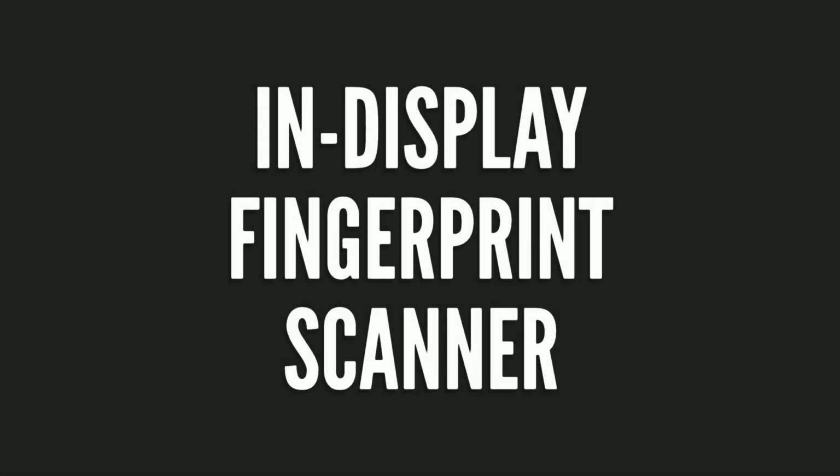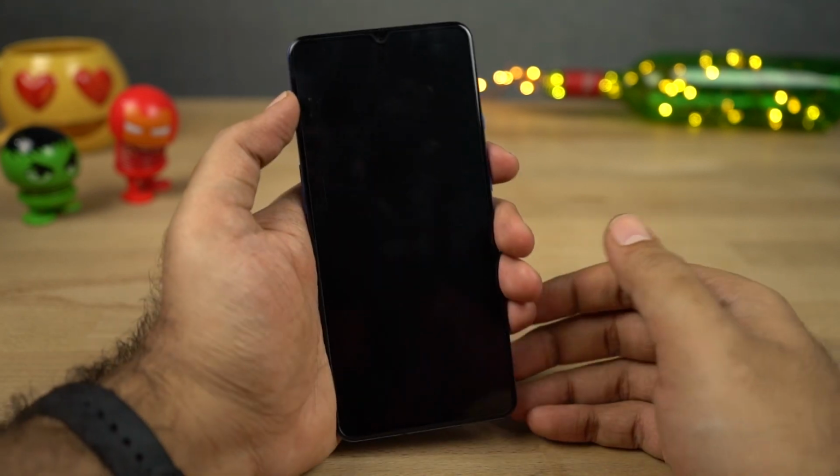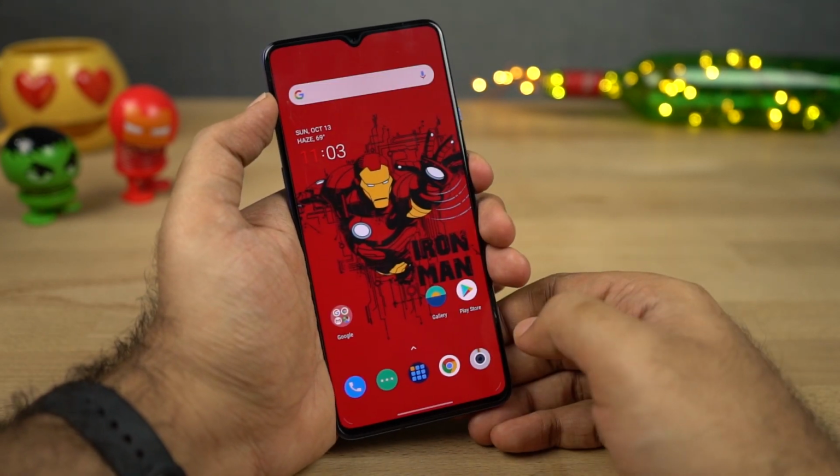Next, we have an in-display fingerprint scanner. Just like the previous OnePlus 7 Pro and the OnePlus 7, in-display fingerprint scanner on this phone is super fast.